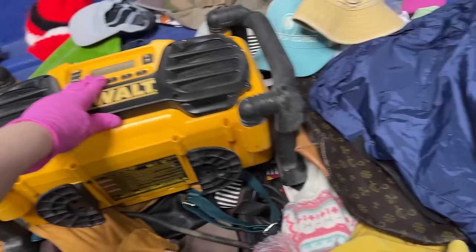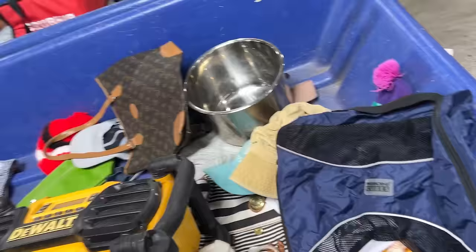What is this machine? It's a radio. Louis Vuitton? No. Oh, Hogwarts? Harry Potter tie? Nice Harry Potter tie? Looks like a nice Harry Potter tie. Cute little pair of shoes.